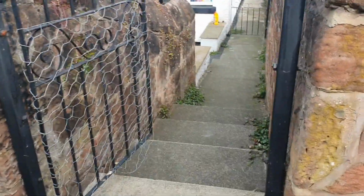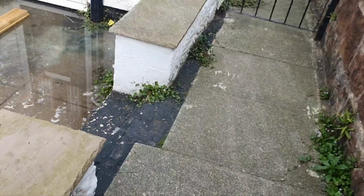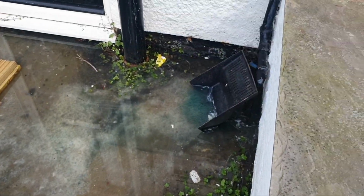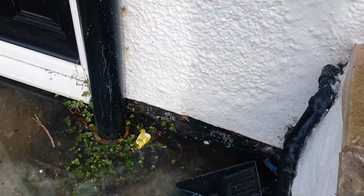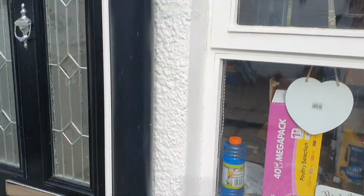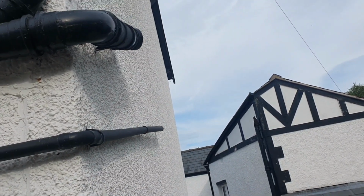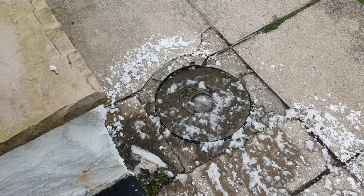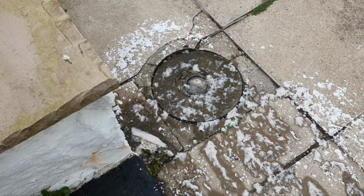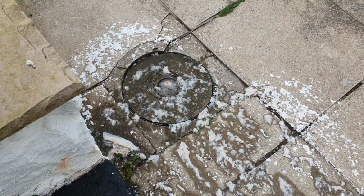Hello drain team, here we are in a lovely place called Ashwell. We've got sewage backing up there from that gully. We've got a sewer vent pipe there. A couple of toilets. Is it just one toilet? Access chamber, little mini access chamber. So get my gear set up and then we'll open it up and go from there.